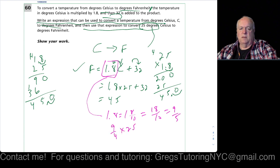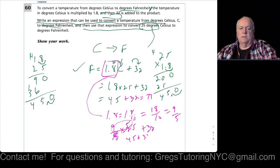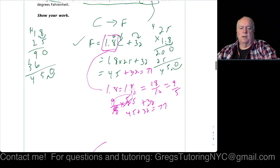Oops, that should be a 5, plus the 32. I'm not finished here. Up here, I have to add the 32 back in. So my answer would have been 77. So anyway, this 5 cancels, and there we get 5 there. And we get 9 times 5 is 45, plus the 32 again. And that gives us 77. We're looking for degrees Fahrenheit, and that's what we're going to get here.